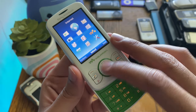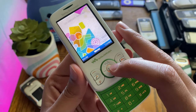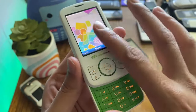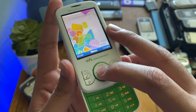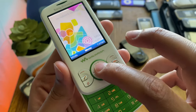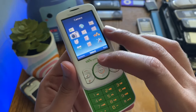We have your main screen. This is your basic main screen. As you can see, you can put a wallpaper there as well. Media, menu, and contacts there. We have the date and time down here below as well. This screen is pretty badly scratched up, so you can't really see that well unless you put a black wallpaper. Also, forgive me if I keep pressing this button a lot. That button is actually broken. I have to fix this button. I have to literally stand on it for it to work, so I need to fix that, so ignore that. But this is the main interface.